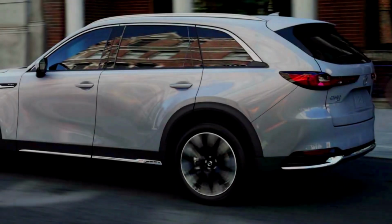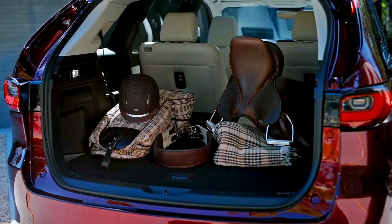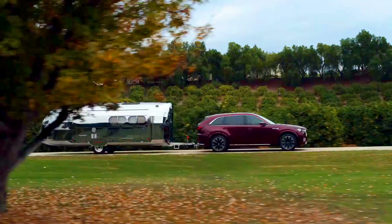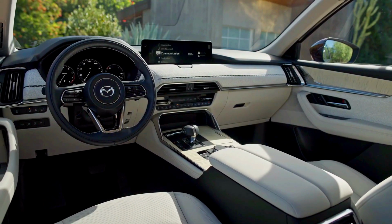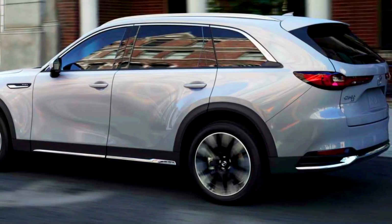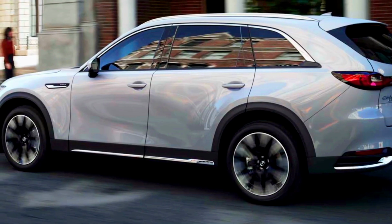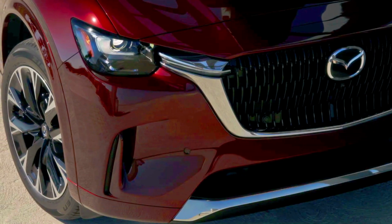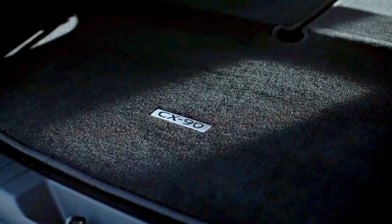Depending on the model and trim, the CX-90 has a second-row bench seat or captain's chairs. The Turbo S Premium Plus includes a center storage console that makes it more difficult to access the third-row seat. Rear passengers get their own climate control panel, and a handful of CX-90 models include heated second-row seats. Ventilated captain's chairs are exclusive to the Turbo S Premium Plus. Second-row comfort is good. You sit high for a clear view, and the captain's chairs provide proper leg support.